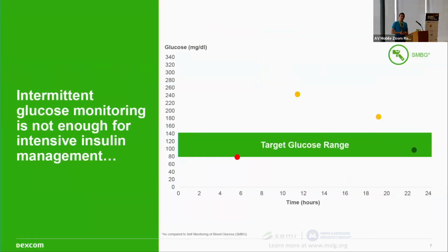Now let's look at someone who has type 1 and who finger sticks throughout the day. Type 1s on average will tend to finger stick a few times a day, let's call it 4. And let's say when you wake up, you notice you're low. So what do you do? You ingest carbohydrates, you go get your breakfast, and suddenly before lunch, you notice that your glucose levels have spiked to quite high levels.